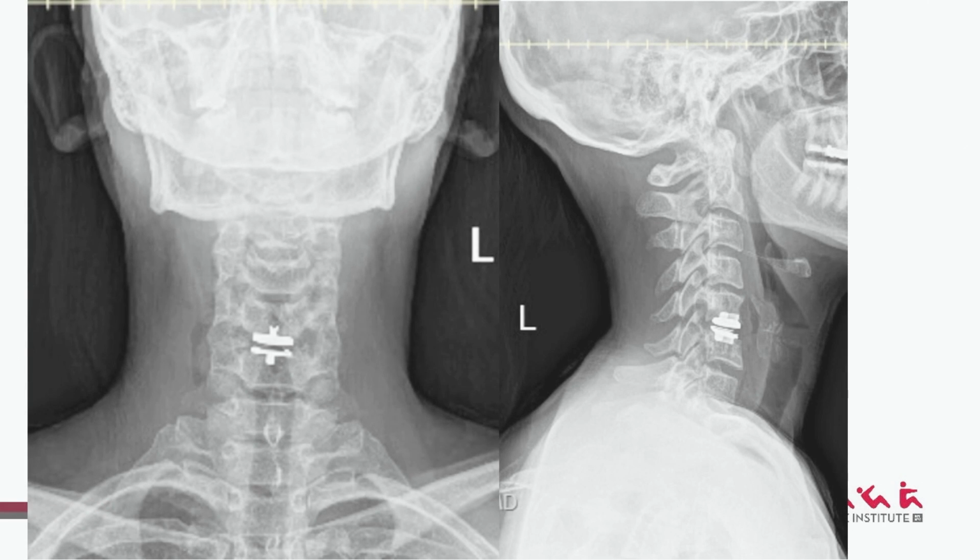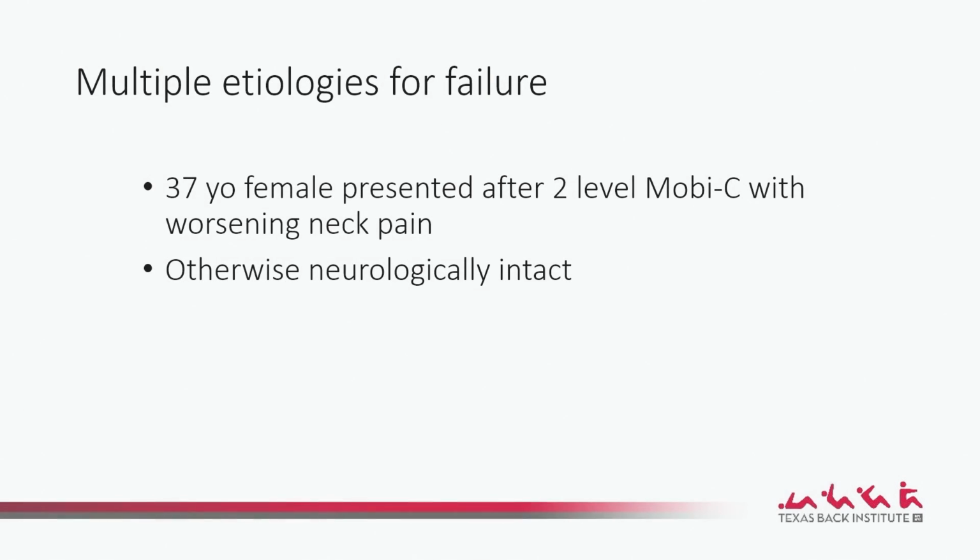And so again, this was revised, and this is the original ProDisc. There's actually a shorter keel SK ProDisc that's good for revisions as well. And you can see it just fits her profile a little bit better.